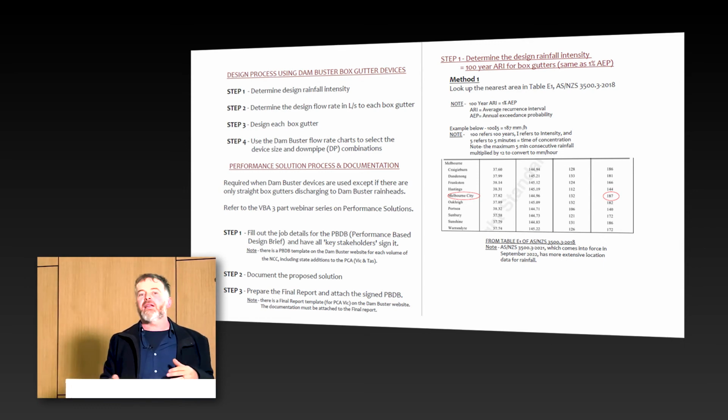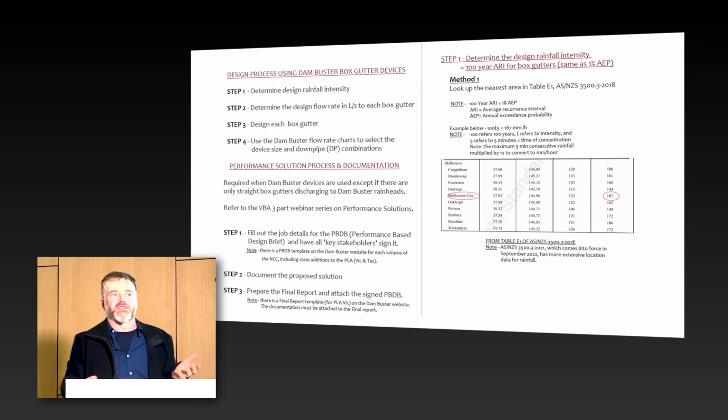Currently, the VBA, in their great wisdom, are saying you don't need to put that on the 360 system. But we're saying, hey, well, that's a great idea till somebody dies, somebody disappears, and no one knows what the performance solution was. So really probably a good idea to upload that to the 360 system, even just for your own records, to know it's there. And all of this stuff is made pretty easy with the Dambuster processes.